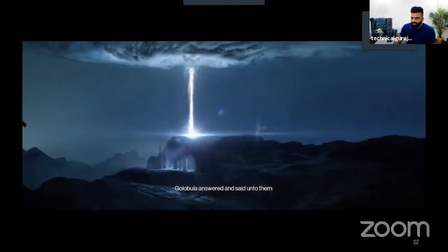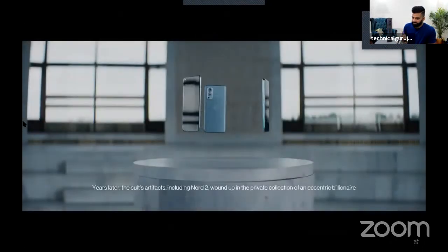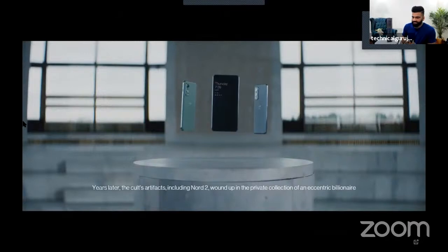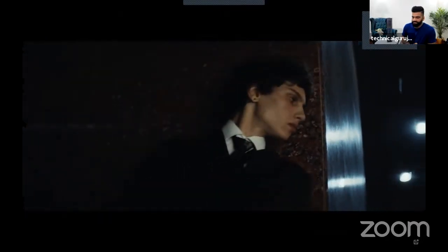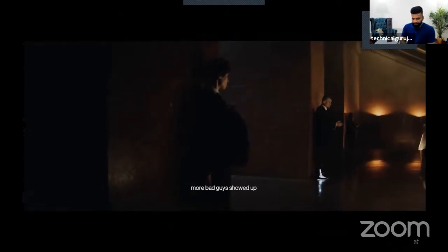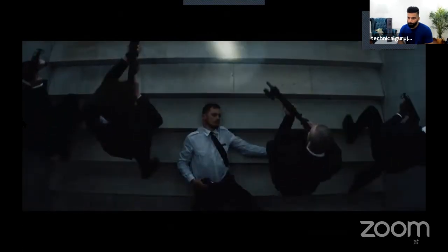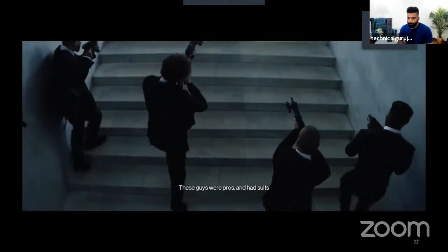Guruji answered and said unto them, Nord 2 shall have 5G, and then blinded everyone permanently. That was the funny thing with Guruji. You never knew what you were going to get. Years later, the cult's artifacts, including Nord 2, wound up in the private collection of an eccentric billionaire. But then, and you probably didn't see this coming, more bad guys showed up. These guys were pros and had suits.